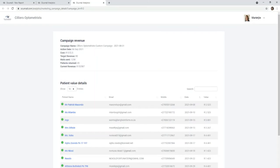But let's say, for instance, those 45 patients only had a consult, nothing else. You only had a consultation out of that 45 patients. Then it covers that cost of the marketing, which is 1,500 Rand it cost me for this marketing. That will cover that cost tenfold over.